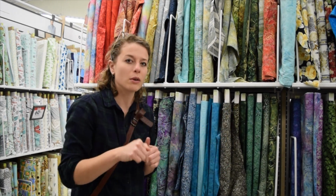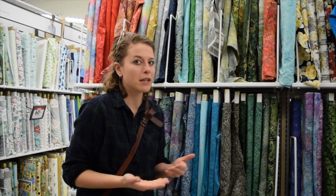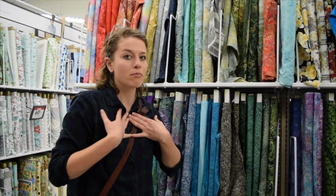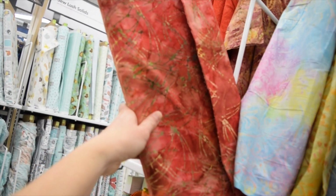So when you're stitching with it with your needle, you'll hear a popping on your needle. It's not because your needle is dull, it's because it's a very tight weave. It's not your typical cotton. So yeah, these are made in Indonesia, and I am part Indonesian. What I particularly like about the batiks is they have lots of lovely corals.